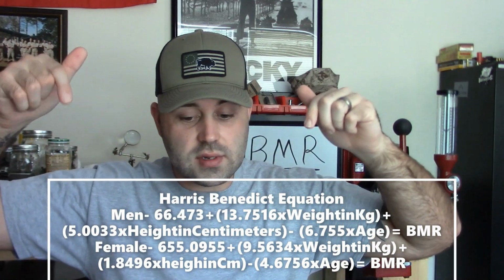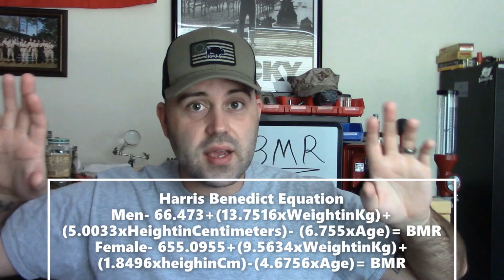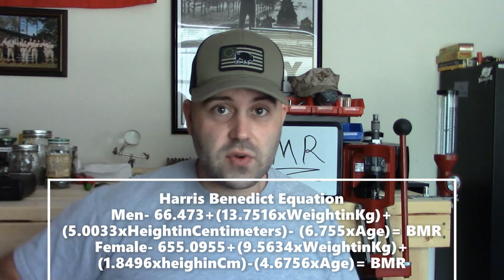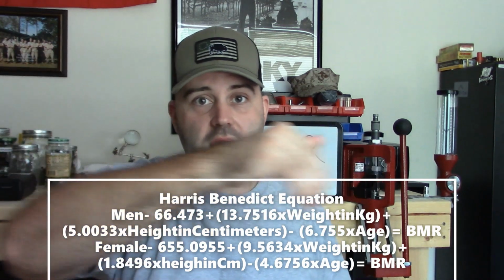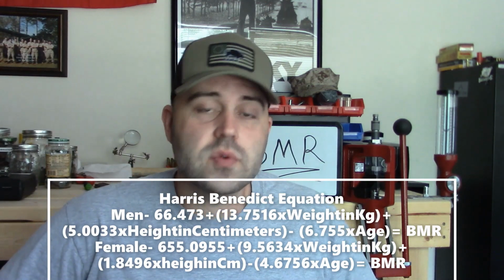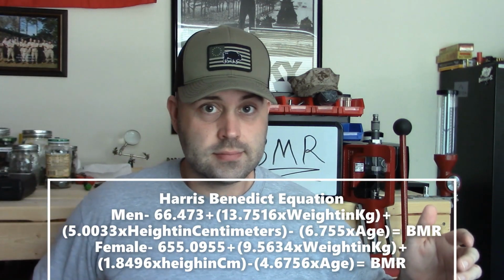Now, the difficult equation's right here. It's not that difficult if you actually just look down into it. But just remember, when you do the whole thing, it's PEMDAS, all right? Parentheses is always going to be first. So you're going to do the parentheses equations first. And I'm going to use myself as the example to find out how many calories I burn per day. But this is the equation right here that is going to show you your calories that you're going to burn per day. All right? Are we all on the same page now? Now I'm going to plug my numbers in.